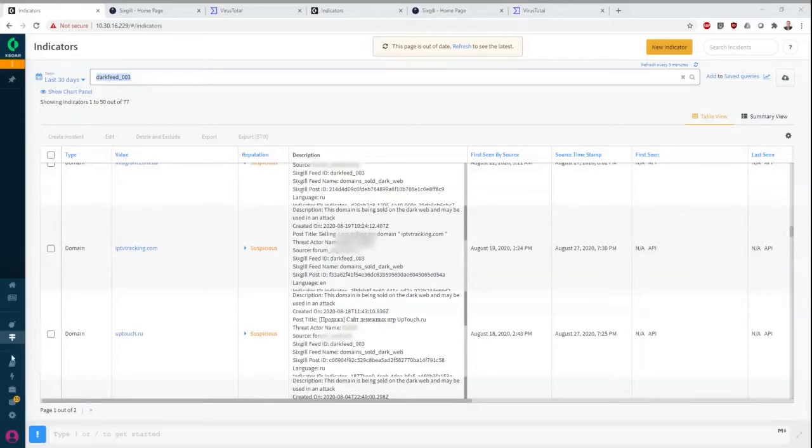Now, these are suspicious. Any organization should be blocking any domain name that was being sold on the deep and dark web for sure. So we want to take a closer look, though. Can we actually prove that these domains were being sold on the dark web? So here, if we look at Cortex XSOAR, on the screen over here, you see this is the list of domains for sale.